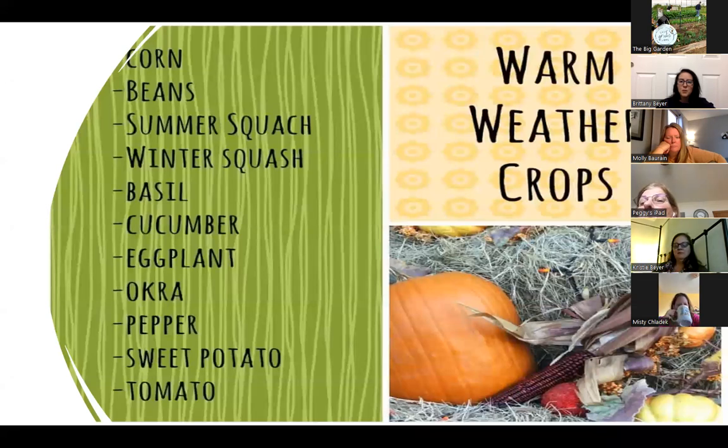All right, so your warm weather crops: you have corn, beans, summer squash, winter squash, basil, cucumber, eggplant, okra, pepper, sweet potato, and tomato. And let's see, your corn, your beans, your summer squash and winter squash, cucumbers can all be started by direct seeding, or you can also transplant cucumbers, your basil. Your squash can be transplanted as well.